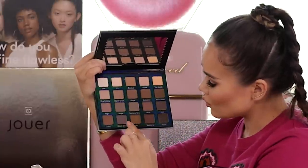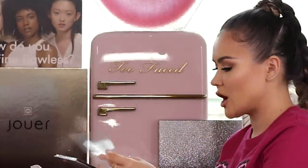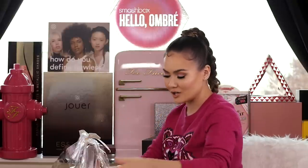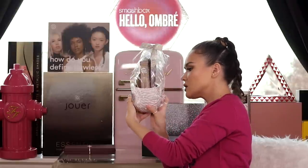This is beautiful. Ooh, there are so many pretty shades. And I really love the quality of Violet Voss shadows. They're really nice and blendable. Definitely into it. Along with the shadows, Violet Voss also sent this super cute, is it a mug?